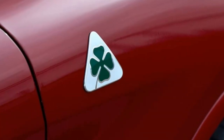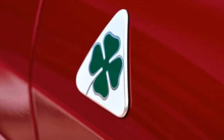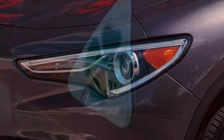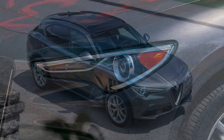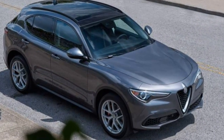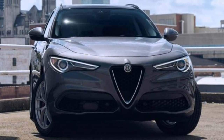Handling. For a crossover, the Stelvio is rather playful. Body roll is well controlled, and the chassis is nimble and eager to turn. It feels more like a large, sporty hatchback than a crossover. Because the suspension skews stiffer, mid-corner bumps can be unsettling.